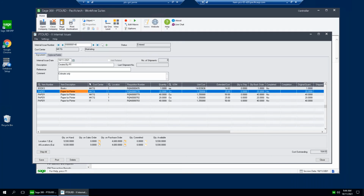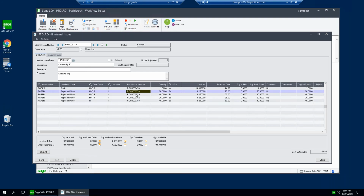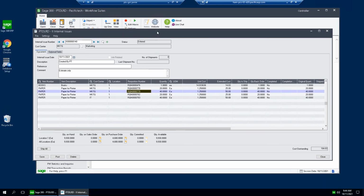So if I now come and look at my internal issue order, you can see here, what it's done is it's created one internal issue order for all of those combined items. So you can see here the paper. So here's the one I did just before, requisition 782 for 20 and requisition 783 for 40. So it's put those two and these other ones onto a single internal issue order. So it's really just letting the stores guys go out and pick those items and do them in a consolidated process.